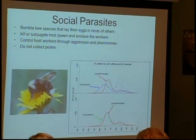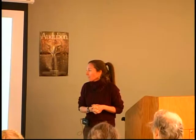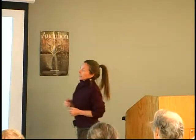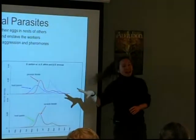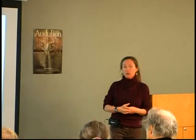The other thing I should mention about these little parasites is that they are obligate. So they have no way of starting a colony on their own. Many of them are not able to exude that wax from in between their abdominal segments, so they can't make the furniture. They also don't have corbicula. So they have no way of getting large amounts of pollen back to their offspring. That's why they have to enslave the workers of the host species. So what they're lacking in sort of homemaking skills, they definitely make up for in aggression.